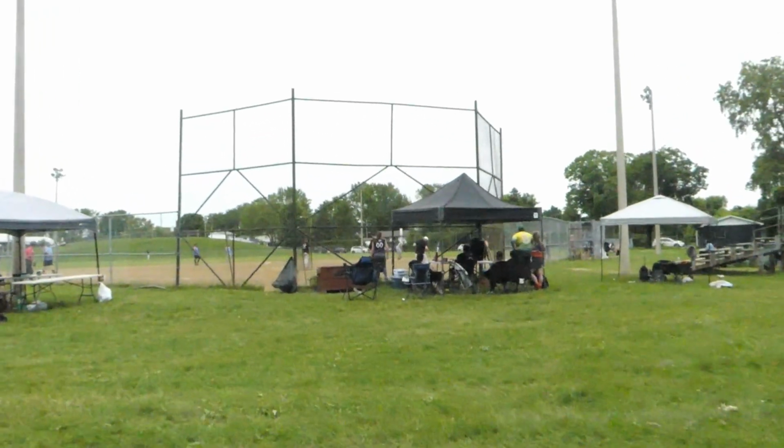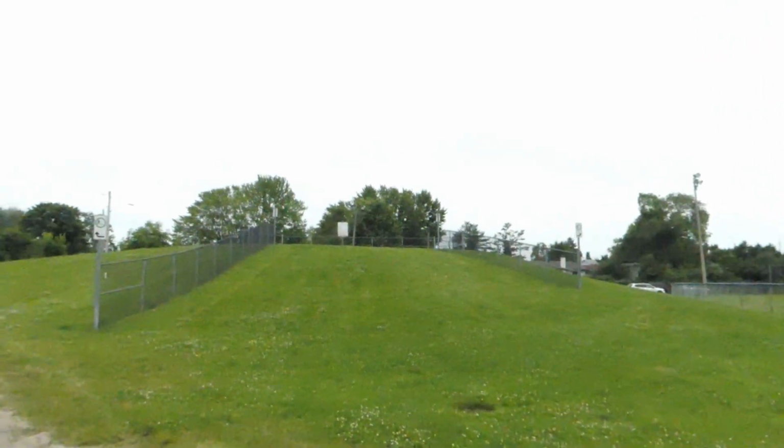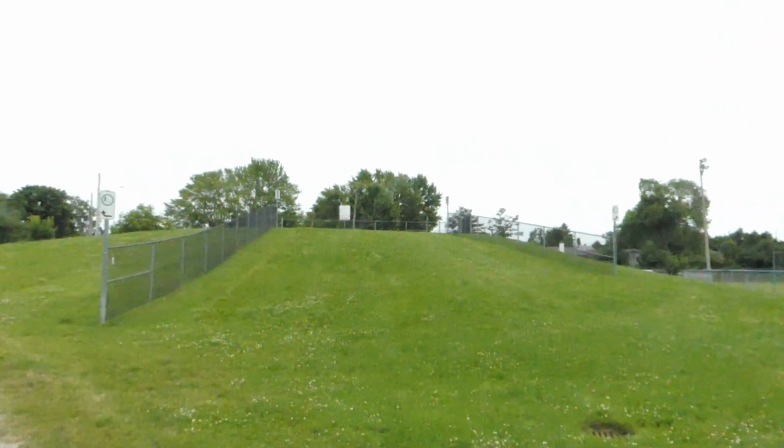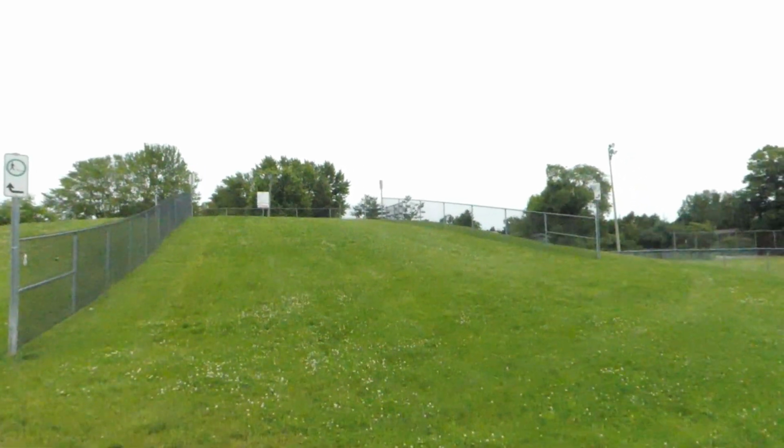Softball. Good catch. Those of you from southern climes won't know what this is. This is actually a ski hill. You walk up either side of it with your sled and you ski down it on your sled.